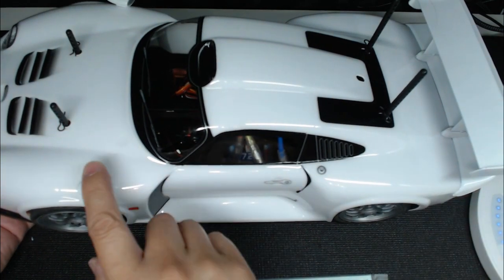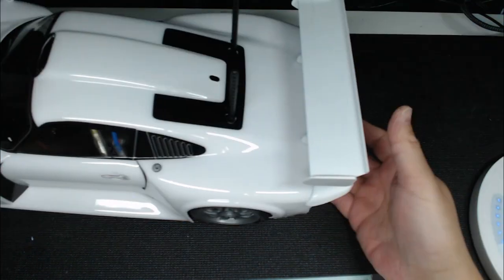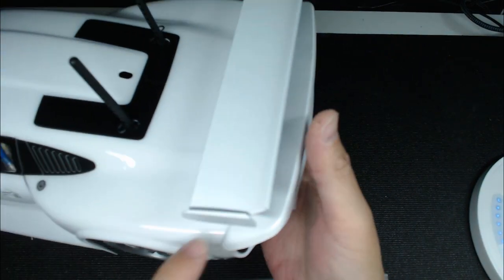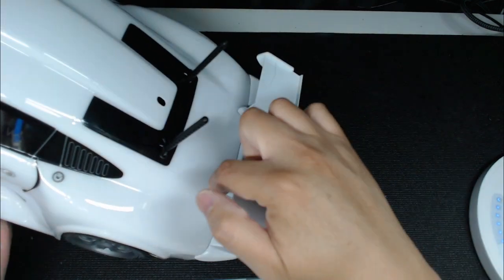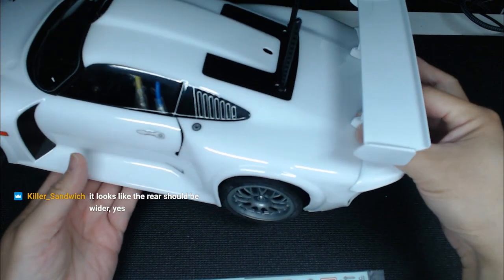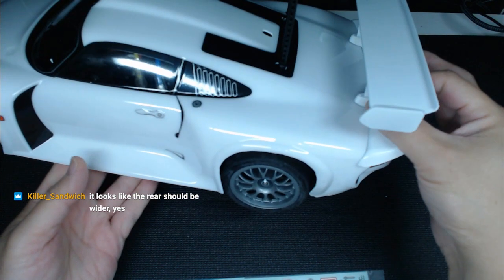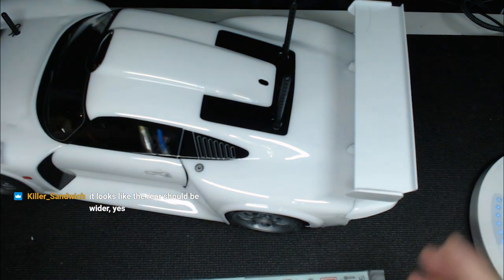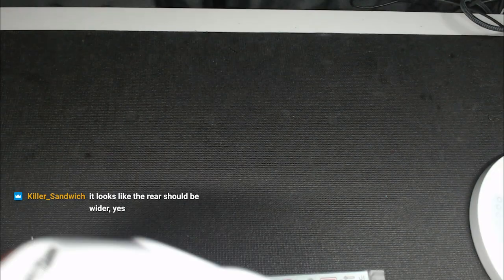I painted the mirrors and the wing. And this part right here, the two mounts, I can't see. These two mounts are supposed to be black, and I have the paint. I even masked it. I ended up not painting it because after I butchered the driver, I'm not gonna use a brush anymore. I'm just gonna let it be. Nobody will know. Yeah. So I'll try to work on that.